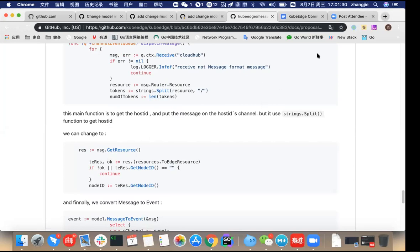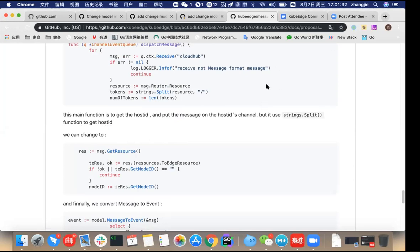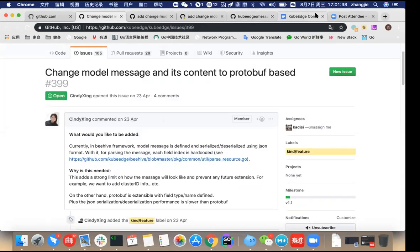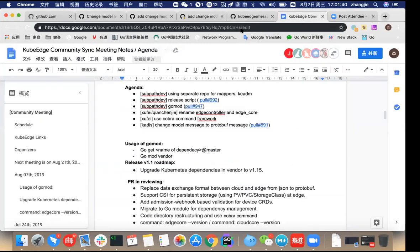Any question? Okay. Yeah, this is a great improvement for the communication in KubeEdge. Yes, let's review it at the merge in version 1.1. Thank you. Okay, let's go on.